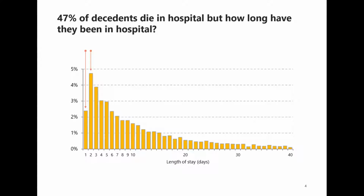Generally, we can see terminal lengths of stay are short. Their distribution is heavily skewed to shorter lengths of stay, and the proportion with longer lengths tail off. We discussed in an earlier video the high proportion of deaths in hospital, and this further analysis shows that many deaths in hospital are of short duration.